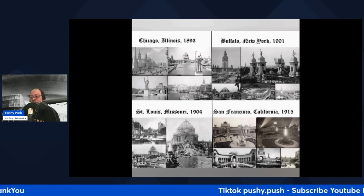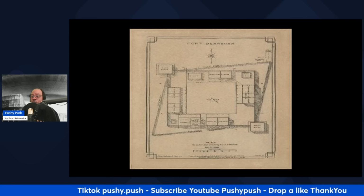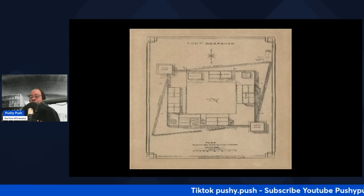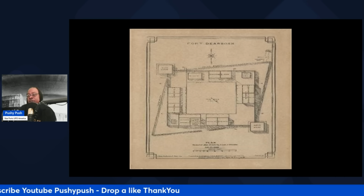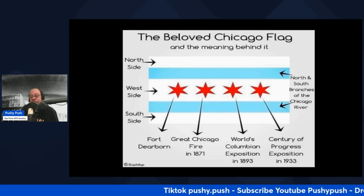So let's look at Chicago. Right here is Fort Dearborn. And you can look at this map right here. It is not as elaborate as the other star forts, but nevertheless, it is considered a fort. And it has its degree of shielding, when you look at these edges right here. So maybe they hadn't completed it, I don't know. But this is what drew me to Dearborn, this star fort, when I saw their map.